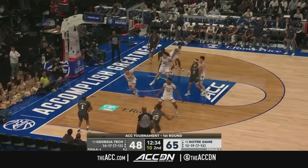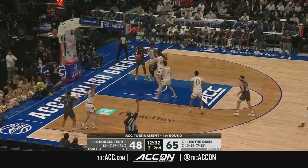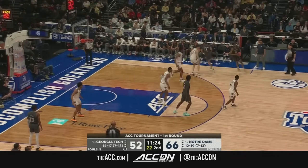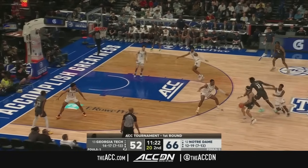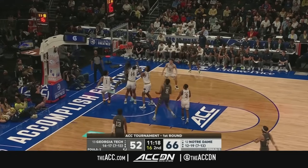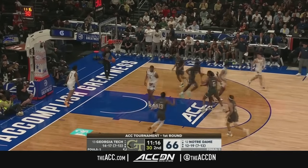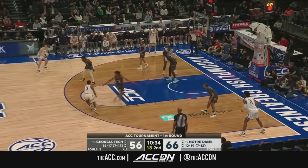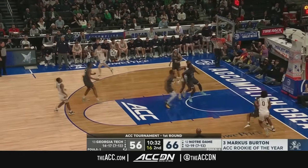He's in attack mode, and the kick. Sturdivant, yes, boy, they needed that one. They did. The first half was very fluid. That has not been the case in the second half, but Notre Dame continues to shoot the ball extremely well. Dump down for Ndongo, and he will drop in two. Yeah, I think his decision-making has really improved over the course of the season. How are you going to stay with that? Are you kidding? Oh, my.